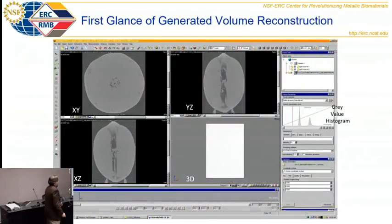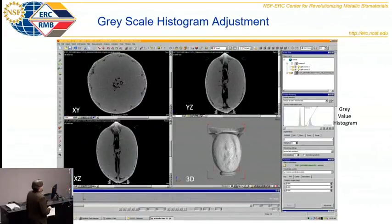And as it turns out, this histogram map is as important or maybe more important than the imagery that we're going to see here. Although we're much happier with the imagery. We'll show you some examples of that a little bit later.